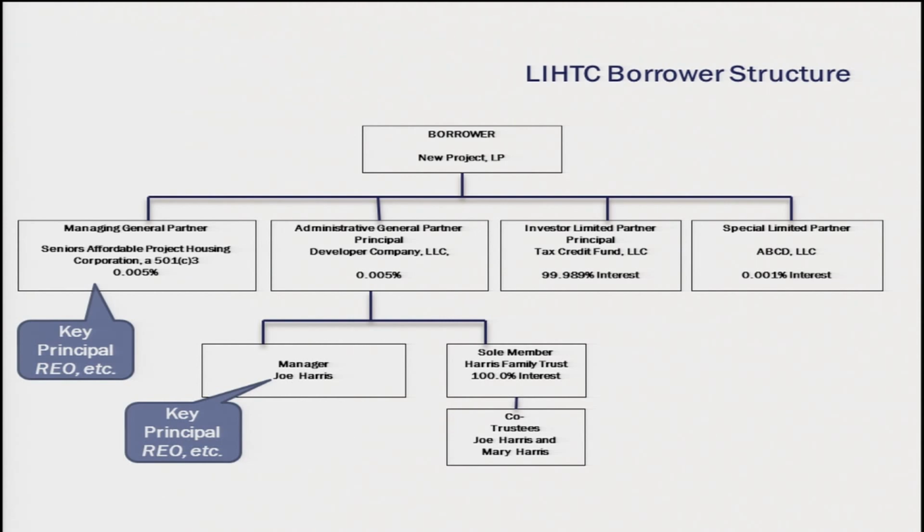Likewise, in this case, Joe Harris is clearly the key player because he is the developer and the one with the experience. The organizational documents and their resumes will demonstrate this, and in this case, we're assuming that Joe Harris really is the driving person in putting the deal together. The 2530 analysis would go, first off, certainly to the single asset mortgagor entity. Secondly, to the general partner, and indeed to both general partners.